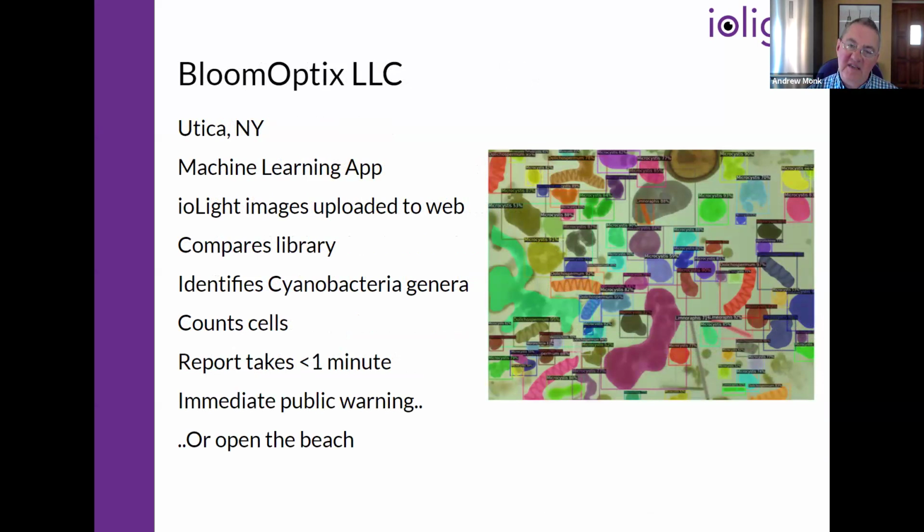So our lovely partners, some of you will have met Igor Mioden, who did one of these webinars a few weeks ago. They're based out of Utica in New York. They have a machine learning app. They've built a library on the web of 20,000 images. It takes the image that you've taken on your ioLight microscope, uploads it to the web, compares it with the images they have on the web, and identifies 6 cyanobacteria genera.